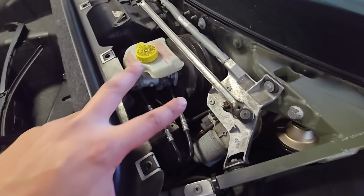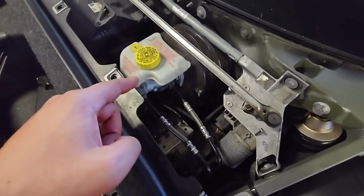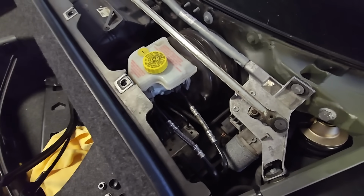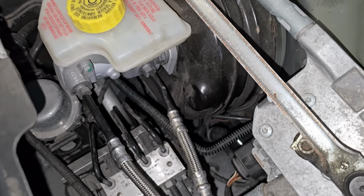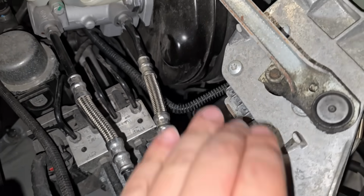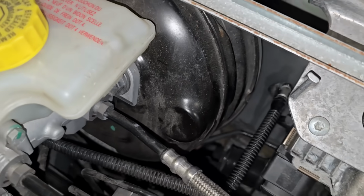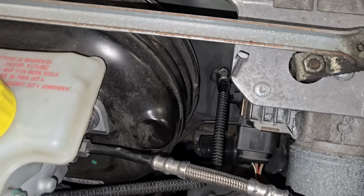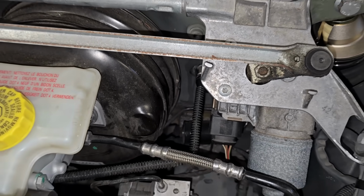Sometimes there's two separate reservoirs, one just for clutch fluid in manual transmission cars, but here I'm only seeing this one. If we take a closer look at the lines that come off of it, these hard lines go down into the ABS block here, but this corrugated line lower down goes into the firewall, and that is definitely going to be the source of the fluid for our master cylinder.